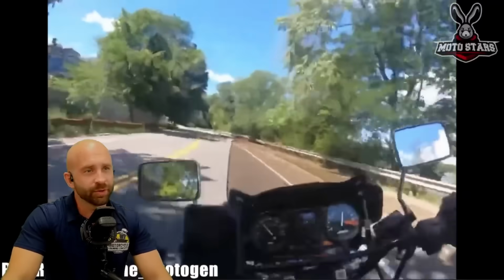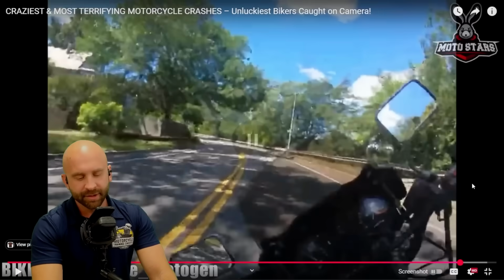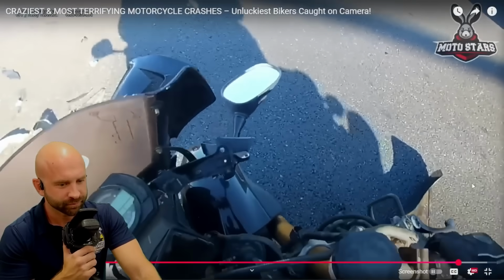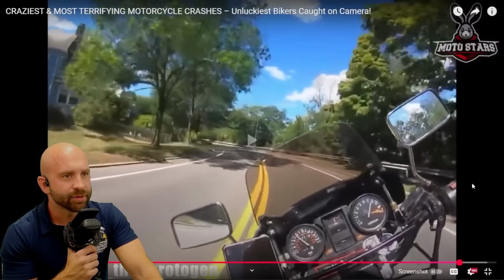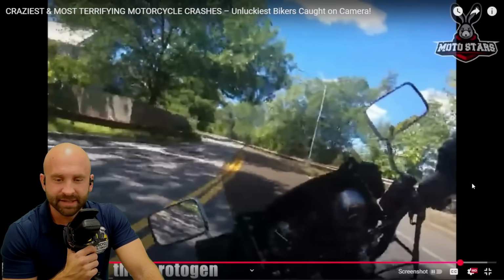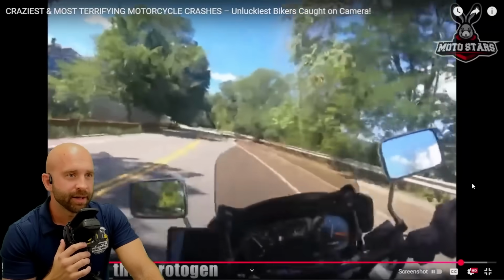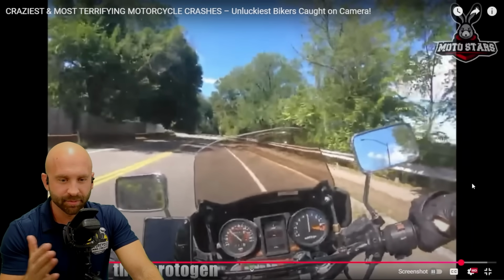Going a little too fast in the corner. Panic a little bit. We're going to dump the bike. We're going to go up and over. So how did that happen? Okay, we're probably going a little too fast, hit something, or we slammed the brakes. It's going to cause some jostling in the bike. And now it's causing us to mess up.